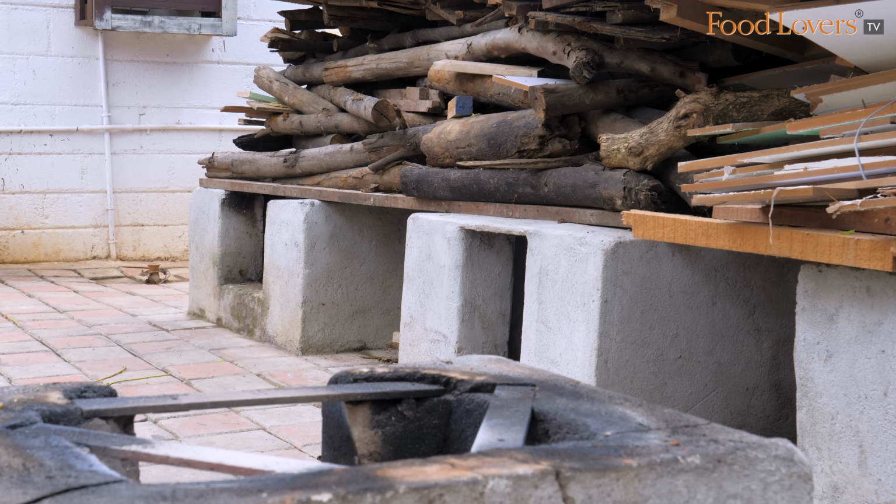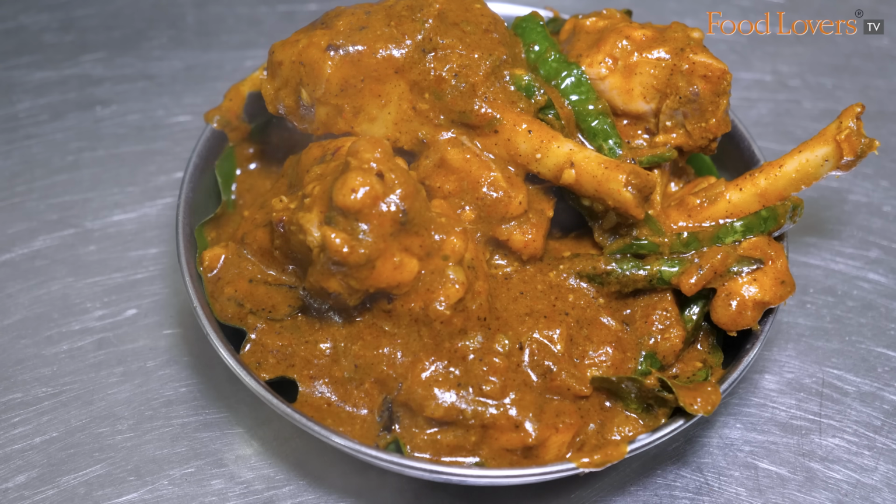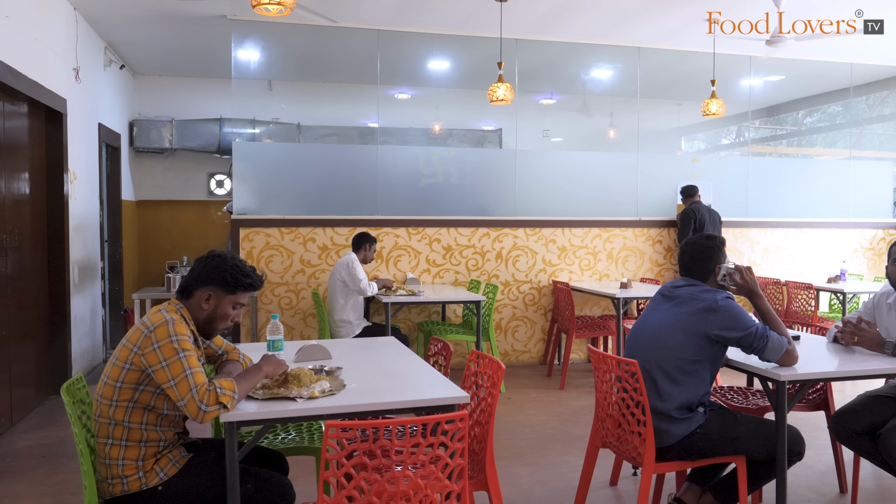They cook the pulav themselves. So I'm told the pulav is cooked over a wood fire right in the portico. Goutham cooks the pulavs, his cousin does the fries, the kebabs, etc. They cook small quantities. There are not too many tables here, only about 6 or 7 tables, so about 30 people can sit here at a time.